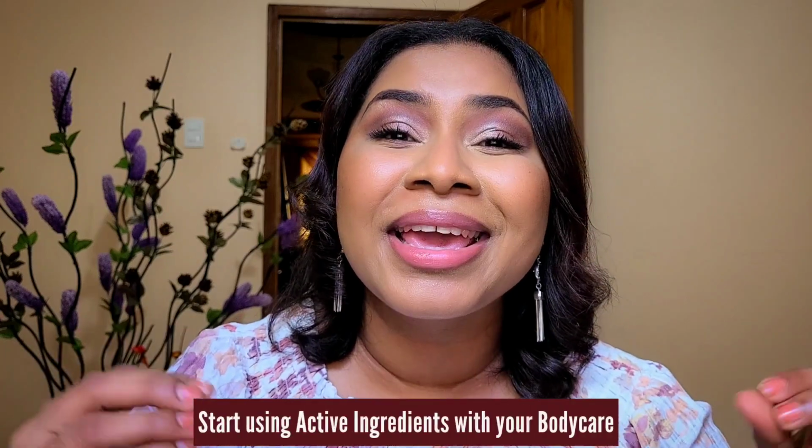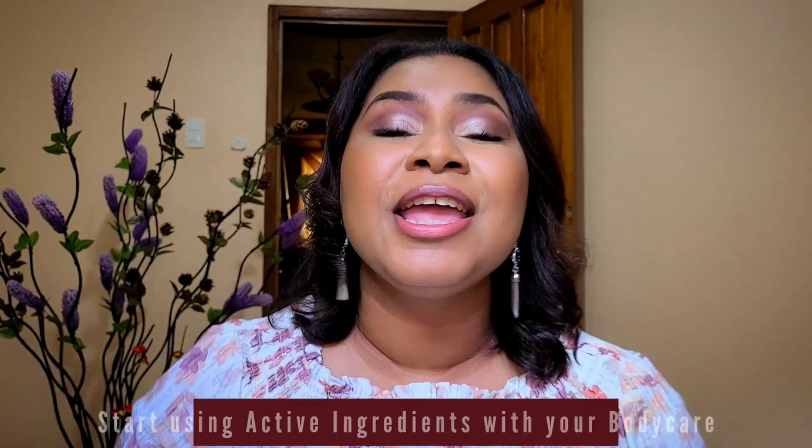What I'm talking about is that perhaps some of us may have skin issues. For example, some people have strawberry skin, or maybe you notice that your skin is not looking the lovely way that it used to. It's looking a little bit dull, a little bit more haggard. You're seeing the signs of aging on the skin on your body, and that could be arms, legs, but also your chest, your back, and so on. You can absolutely start bringing active ingredients into your body care.